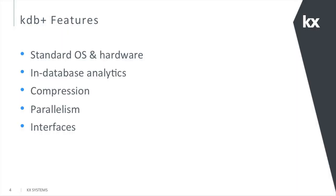We also support parallelism, and I'll talk a little bit about that later. But at a very high level, we support multi-core, multi-threading, multi-server, and multi-machine. So we can run on a large cluster of machines now, and that's something that we've put a lot of work into in the last few years.